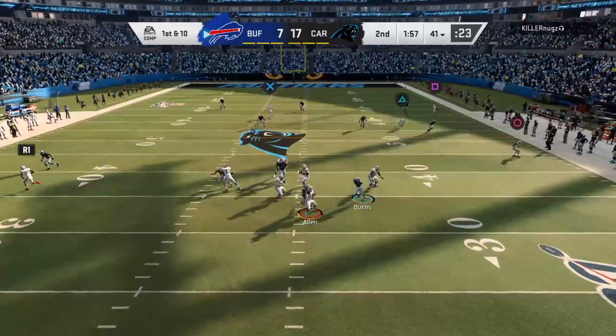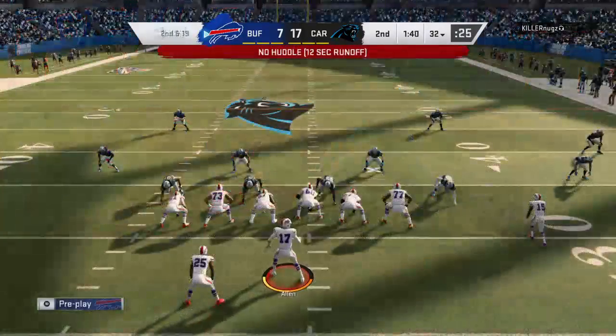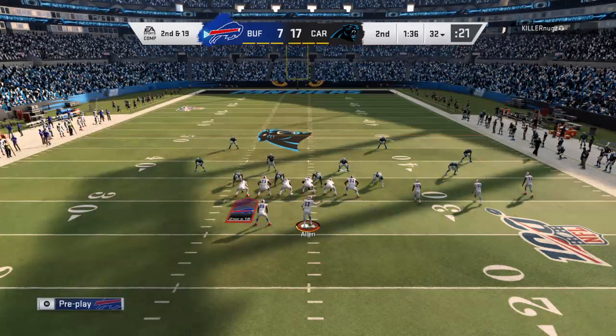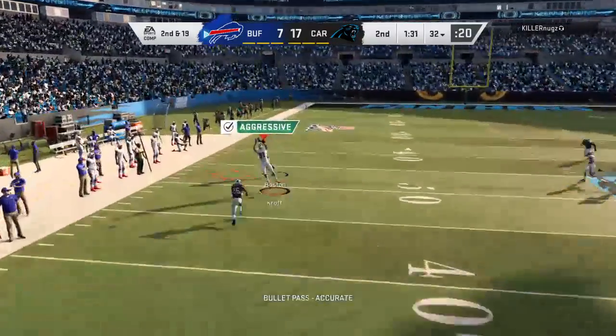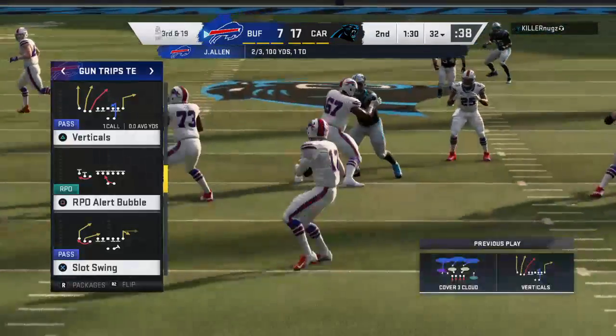Here's Allen. The Panther rush too strong. They get there and take him down. K1 short with a sack. That's 315 pounds of man right there. Throwing on 2nd and long. Allen. And that's going to be incomplete. Too tough to hold on to that one.